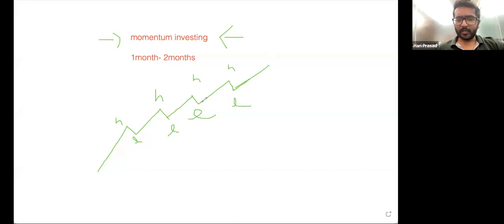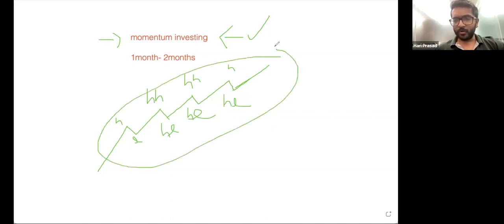And every single time a high is getting formed, the high would be higher than the previous high. And every time a new low is getting formed, the new low would be higher than the previous low. Hence we say that a typical uptrend is nothing else but a combination of higher highs and higher lows. So in this methodology of momentum investing, we look for stocks that are breaking their 52-week high or all-time high levels. And as long as this trend continues, we hold on to the trade, expecting the price to continue moving up.